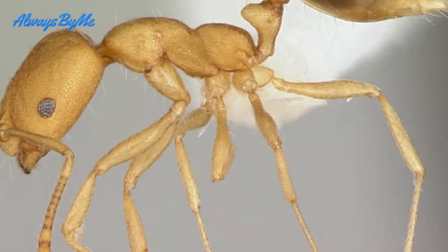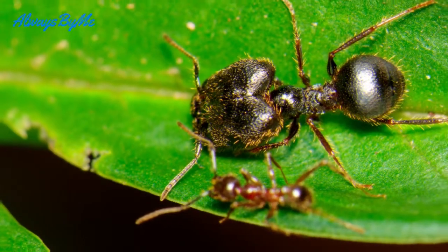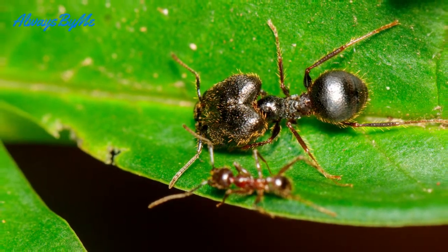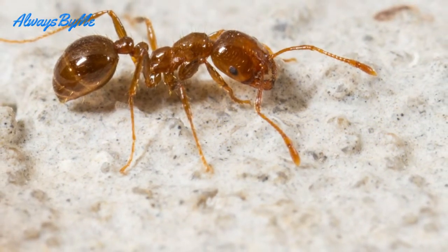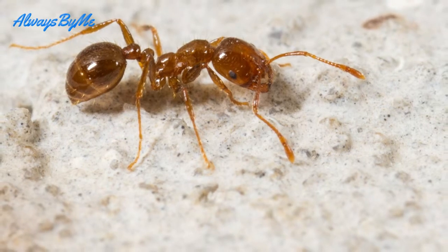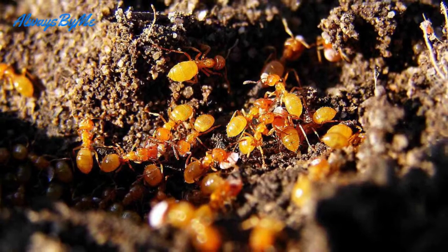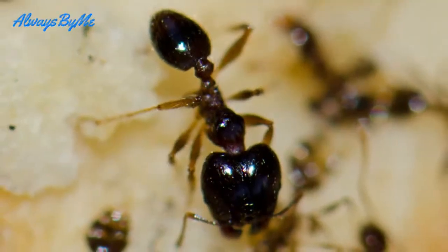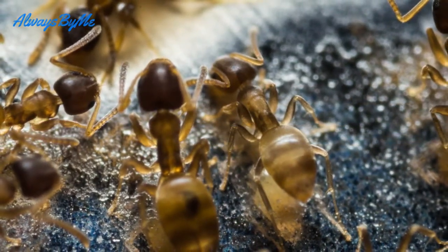Number 4. Translucent pharaoh ants. The pharaoh ant, Monomorium pharaonis, is small, 2 mm, yellow or light brown, almost transparent, and notorious for being a major indoor nuisance pest, especially in hospitals. The pharaoh ant, whose origin is unknown, has now been introduced to virtually every area of the world, including Europe, the Americas, Australia, and Southeast Asia.